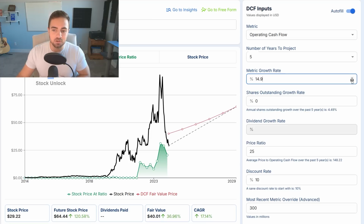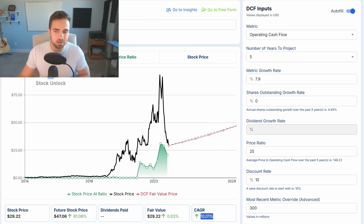And what we can actually do is lower this growth rate down to where the compounded annual growth rate would be about 10%. So for Celsius to produce 10% annual returns from its stock price today, it would have to continue growing operating cash flow at about 8% and also maintain that high price to operating cash flow of 25. So this is kind of what the market is pricing in today. And if Celsius can deliver this, then it could produce a market average return of 10% annually.